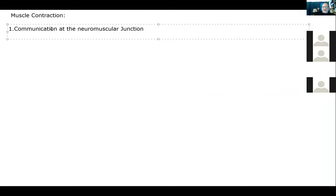Excellent. When we're talking about these steps, it's always important to think about what the goal of the step is. And what is the goal of our communication at the neuromuscular junction? To convert the neural action potential into muscle action potential. Excellent.